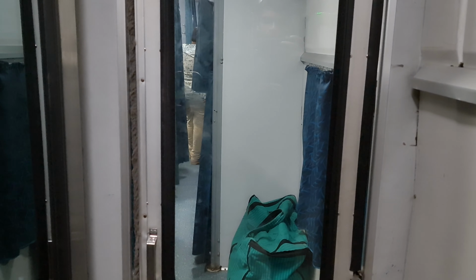So there are three cabins over here. There's one coupe, and this side is the normal two-tier. So this coach is a mixed coach of first class AC as well as two-tier AC. We are in the mixed coach HA1 first class. Let's see how this journey goes.